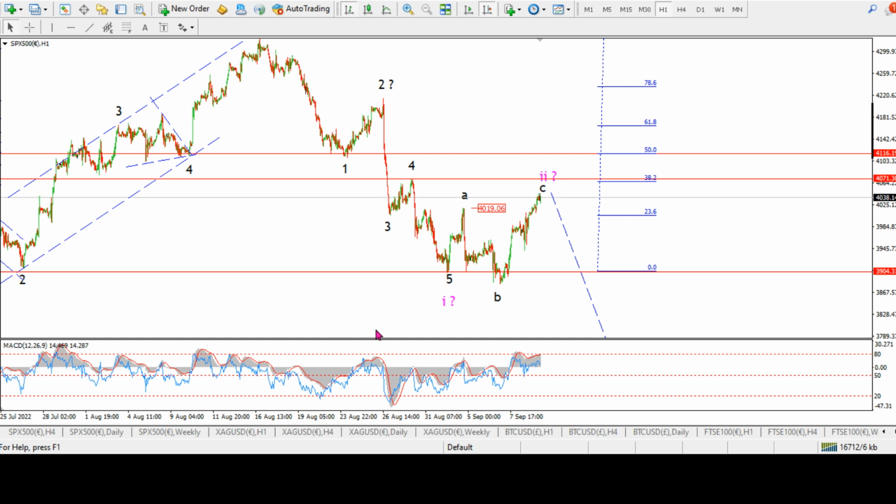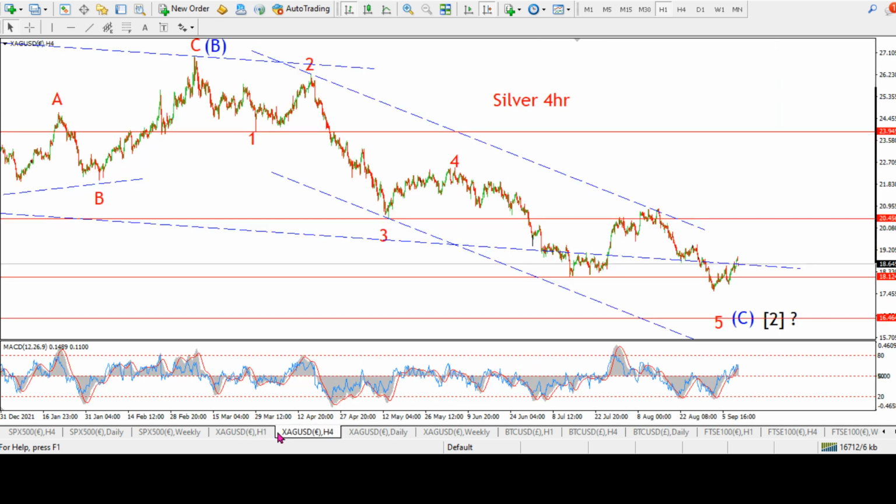Okay, so let's see if we can complete this expanded flat correction wave 2 today. Maybe we even see the initial spike lower to begin a third decline. If that happens, well, we're ahead of the game. Okay, so that's the S&P. Let's move on to silver.